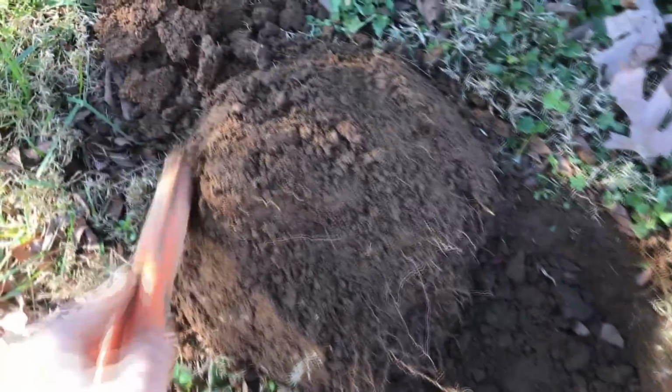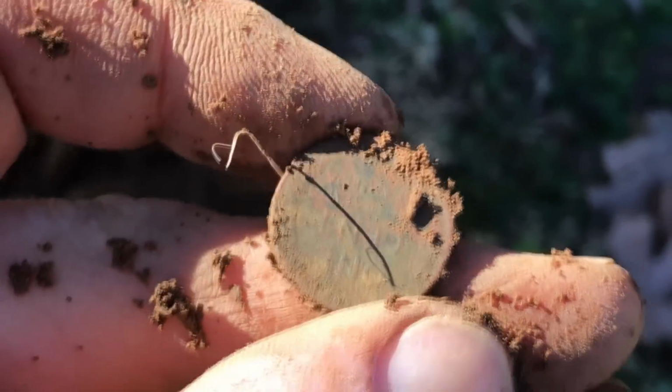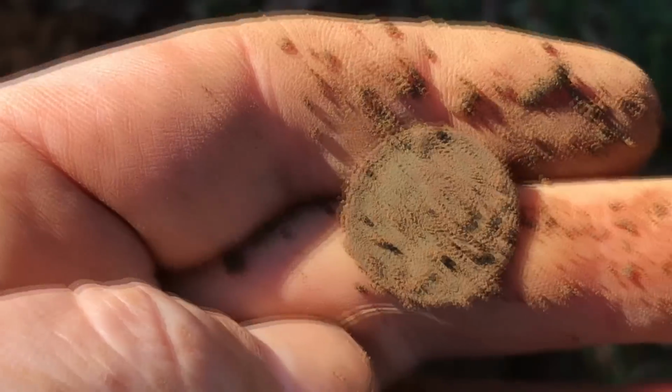You guys can see I'm right along the front of the steps, and I've got a coin signal, what I believe sounds like a coin signal. Let's see if we can find it. Not there. Where is it? Here it is. Ah, there it is. Let's see if I can bring it into focus any. Looks like it's going to be another penny. Let me clean her up. I'll be right back.